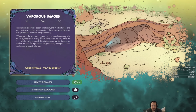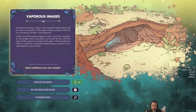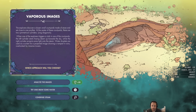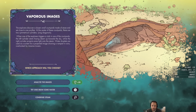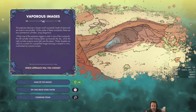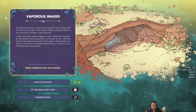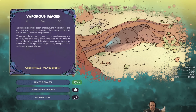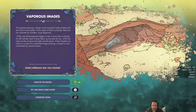The explorers discover a dozen small courtyards made of stone and set close to one another. At the center of these courtyards, there are two symmetrical cylinders lying diagonally. When one of the explorers triggers a slab in one of the courtyards, the left cylinder starts hissing steam up towards the sky, while the right cylinder projects some light into the steam. Water droplets are used as a screen for a projected image showing a rampart in ruins overlooked by massive towers.